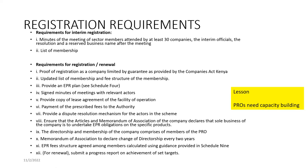And then they will now bring more members, the updated list of membership, including the fee structure of the membership. Then they will provide an EPR plan, signed minutes of the meetings, and then a copy of lease agreement for office space where they are located. And then they'll be required to pay some prescribed fee to NEMA. They must have a dispute resolution mechanism because there are many companies.